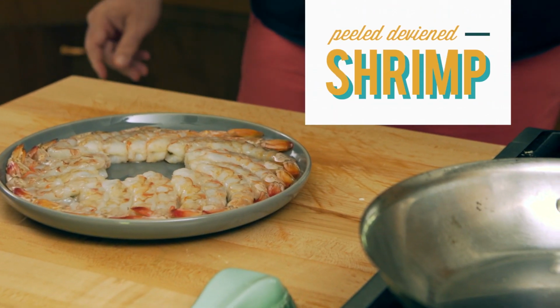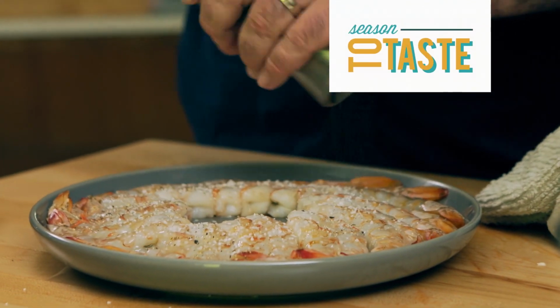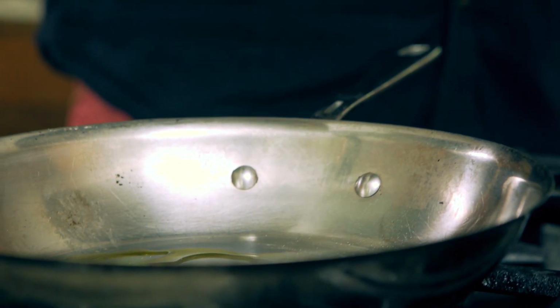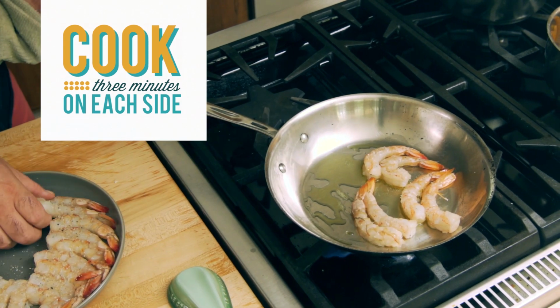We've got our beautiful Gulf shrimp, peeled and deveined. We're gonna season both sides with salt and pepper. Bring a pan to medium heat with a thin layer of olive oil. Once the pan is hot, place the shrimp in gently. We're gonna cook them for about 3 minutes each side.